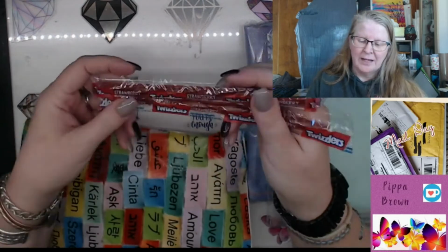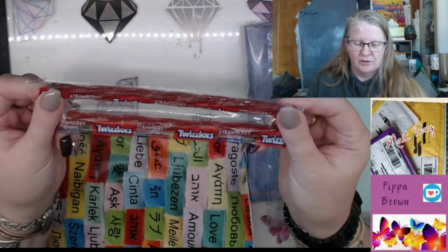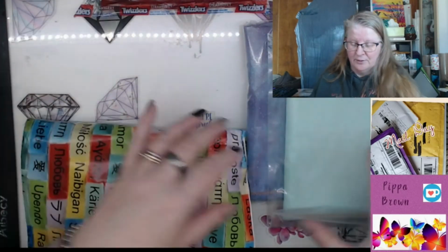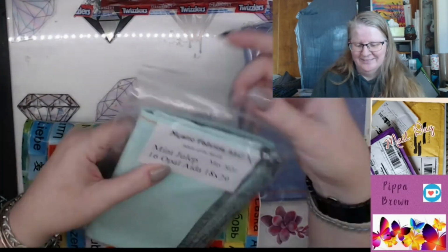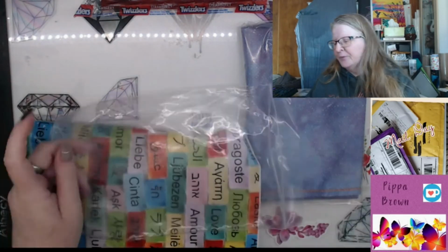So, as always, Misty does treats. These are strawberry Twizzlers. Look, there's one for each of us. That would be for the small blonde who's busy playing with the train right now.